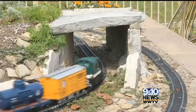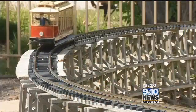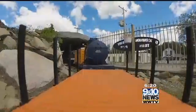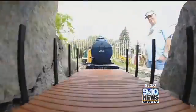Because this club comes with a return in the reactions from all the visitors that get to see what they do. I think we get very tickled when we see a child look at a layout and get that big smile on their face. We as adults, it's a childhood memory.